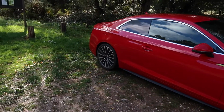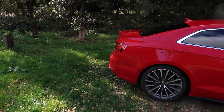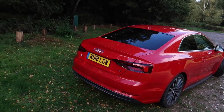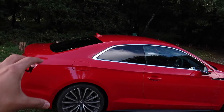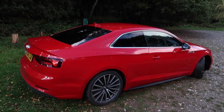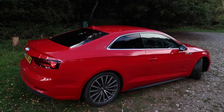So for those of you that aren't aware, the A5 Coupé is essentially a coupe version of the A4 Saloon. And it does look pretty good. Obviously, with it being a coupe, you've got this wonderful sweeping roofline going down into the tailgate. Now, if you want a bit more practicality, you can have the A5 Sportback I mentioned earlier, which is essentially a 5-door hatch.